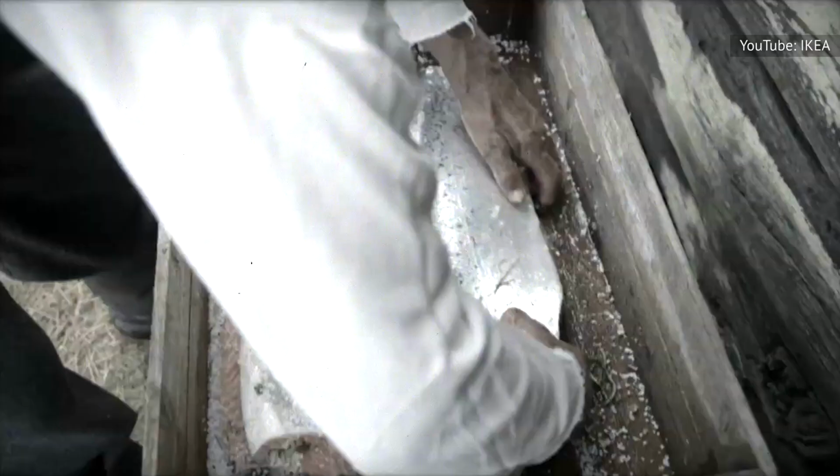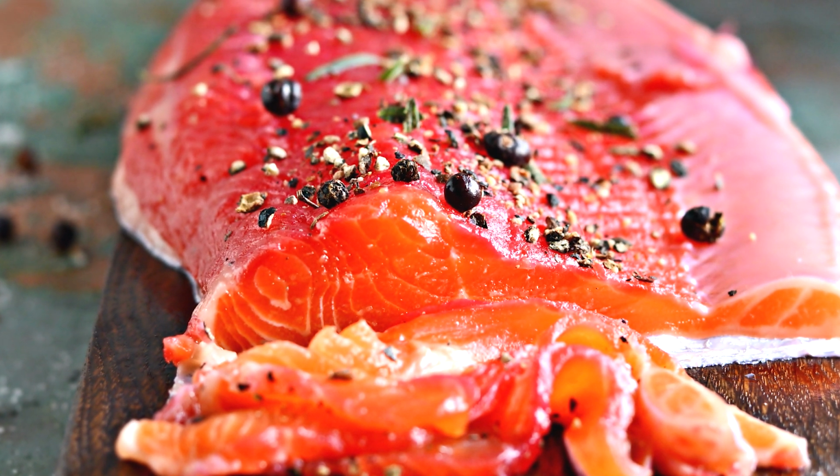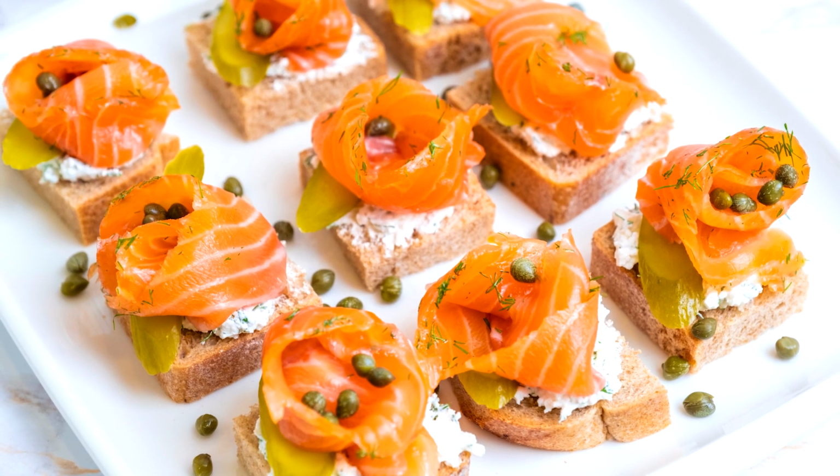Similar to pickled herring, Gravlax likely originated from the need to extend the shelf life of freshly caught fish through various curing techniques, yet its subtle and light flavor has ensured it endured through the years, even when better preservation and cooking methods became available.